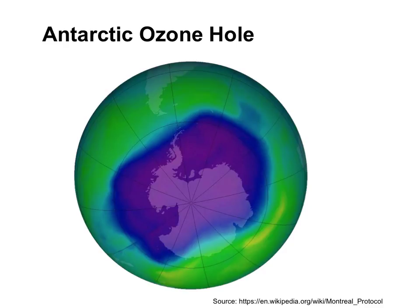Of course, the outcome of this catalytic process is the ozone hole over Antarctica, which is 9.3 million square miles. And as a point of comparison, the United States is 3.1 million square miles. Fortunately, due to the Montreal Protocol, this ozone hole is actually reducing in size.